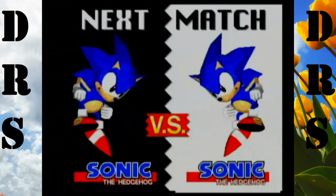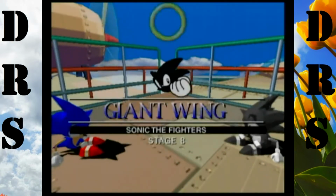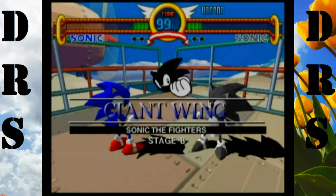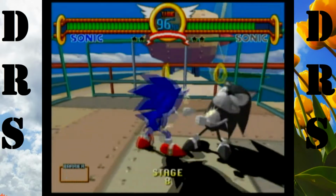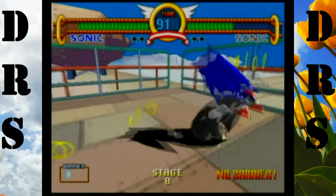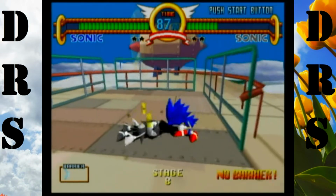And the final opponent, out of all the playable characters, is none other than Sonic himself in Giant Wing from Sonic 2. Sonic must fight his inner black and white demon, himself. And yes, whatever character you're using, once you get to their level, you fight a black and white clone.